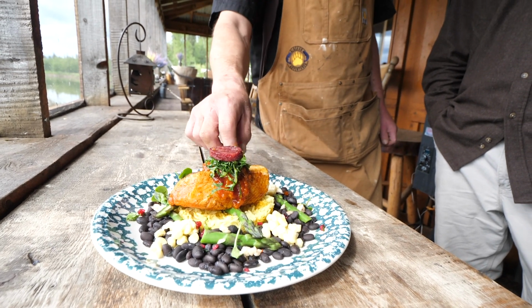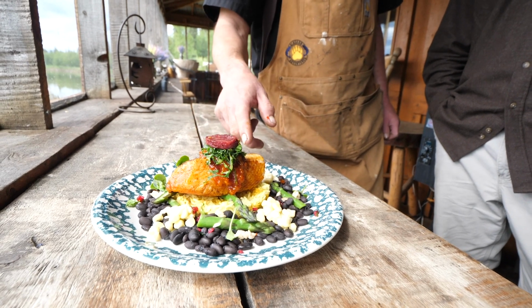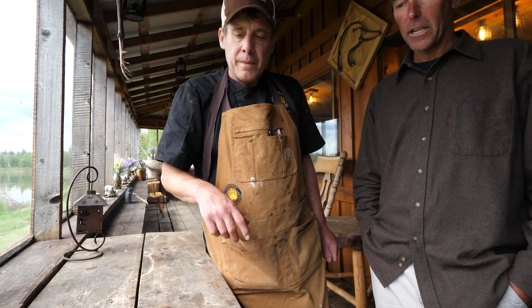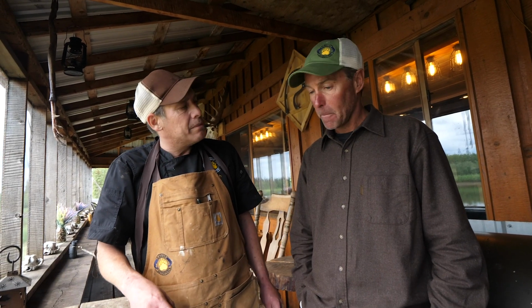Very nice. Along the edge here, we have some little petals you see there. Those are actually radish sprouts from our radishes in the garden. So fresh as it can get. Doesn't get any better than that. Beautiful plate, and we are 300 miles in the middle of nowhere, and that's the caliber of food he's kicked out. Everything this guy's made has been delicious and beautiful to boot. Thank you so much.